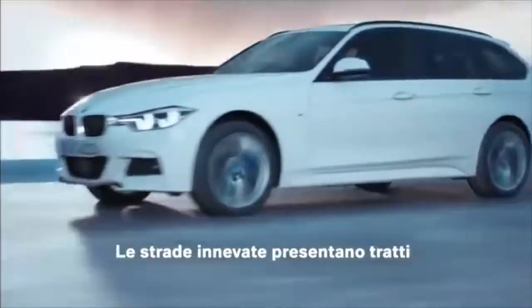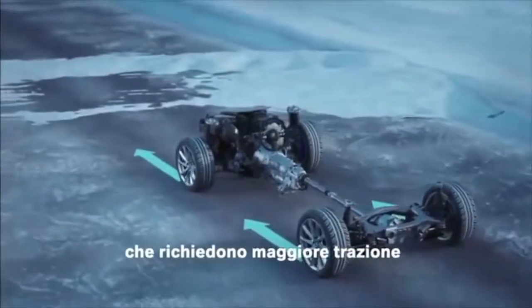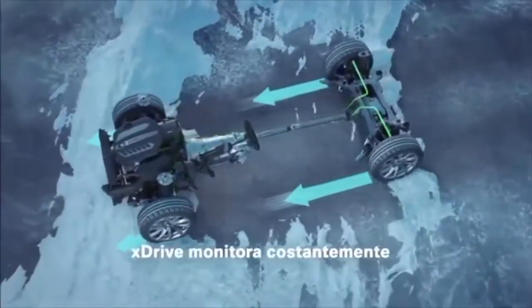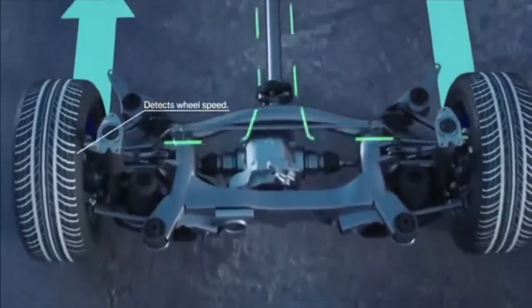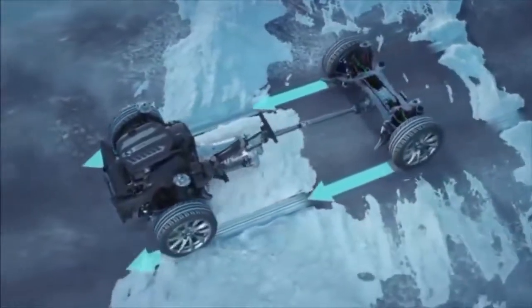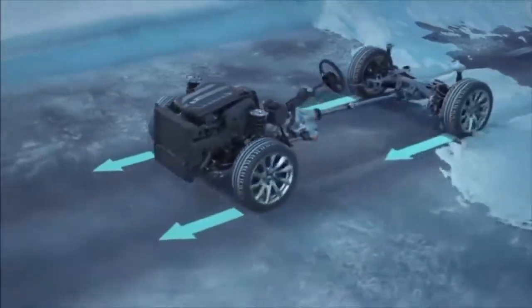In a situation like this, with ground unevenly covered with snow, there are sections with more and sections with less traction. The xDrive system permanently monitors the speed of each wheel. If needed, it adjusts the power for every single wheel to get the best possible traction. All this happens within just milliseconds.